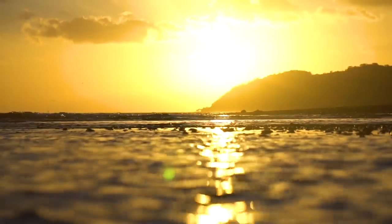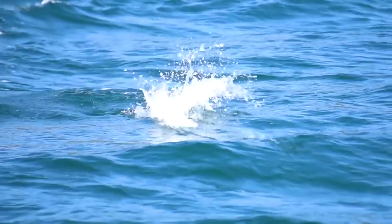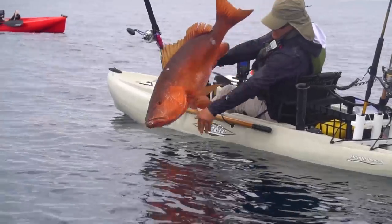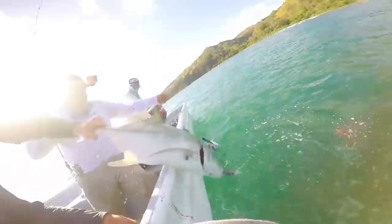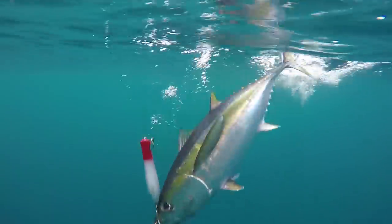I gave up the corporate life to pursue my passion for kayak fishing full time. And a few times a year, I head to Los Buzos Resort in Panama. There, I serve as a guest guide, helping anglers figure out one of the most epic fisheries on the planet. Trophy roosterfish, bro. The tuna, we got a tuna.